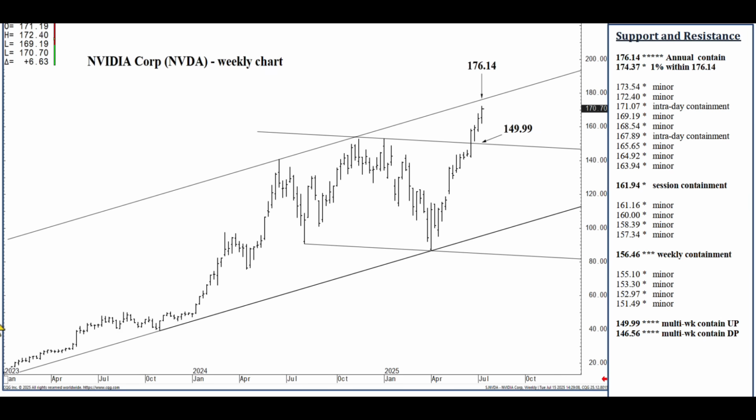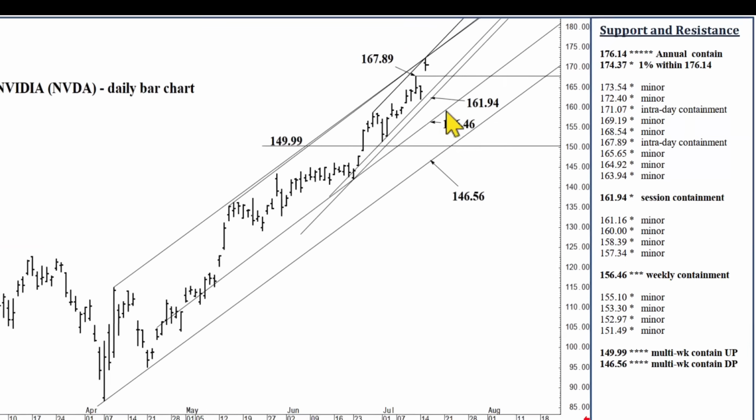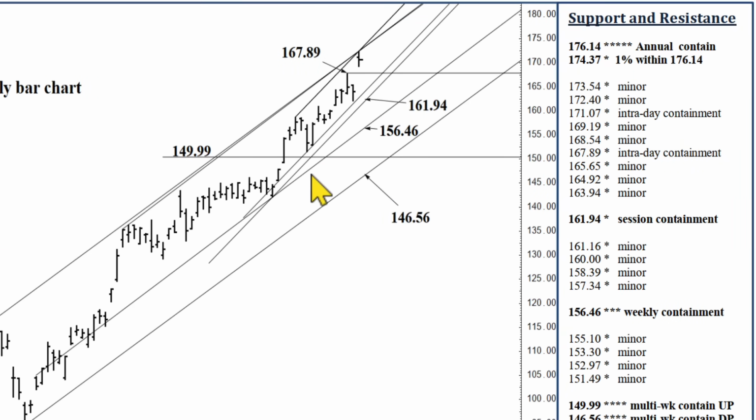Or we could test 149.99, 146.56 if we close below what is like a 6-week channel bottom at 156.44. So there's your stair step. If we were to close today, not going to happen, below 161.94, then by Friday's close we test 156.46, where you can go long through next week and even the rest of August.